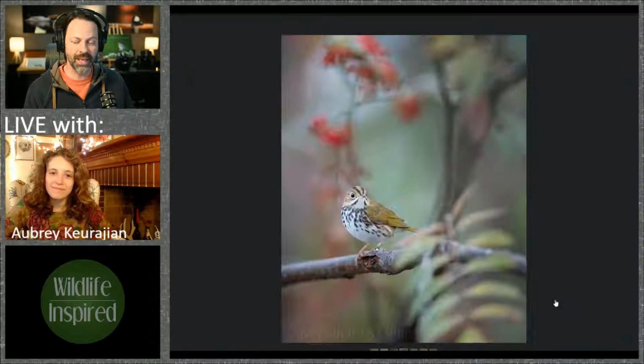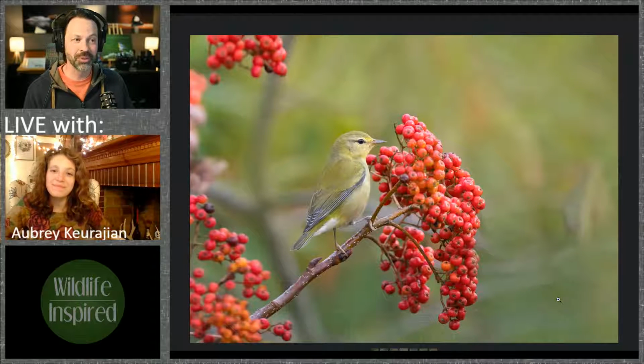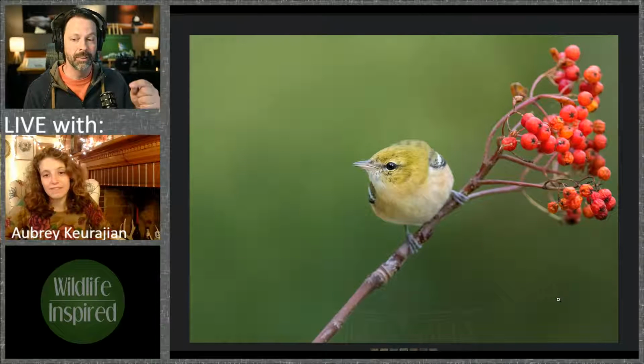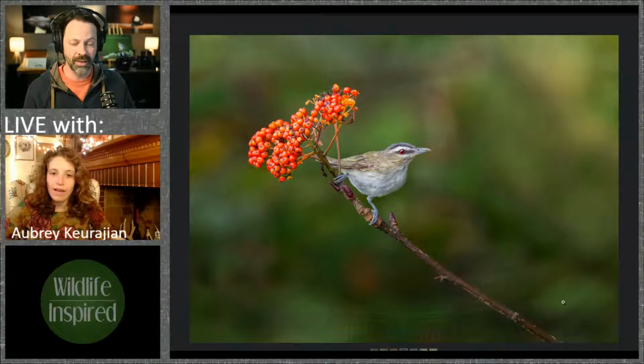One of the cool things here, let me run through this again. One species, black and white warbler. Two, ovenbird. Three, red-eyed vireo. Four, not a breeding bird, a migratory bird, Tennessee warbler. So you only get them twice a year, and they don't last very long. Black-throated green warbler, a native. Bay-breasted warbler, also not a resident here. So I only get them when they're coming and going. Then another bay-breasted and another red-eyed vireo. So five or six different species in the same general area on these same clusters of mountain ash.